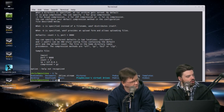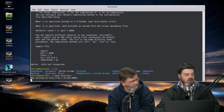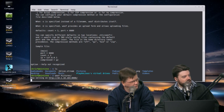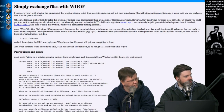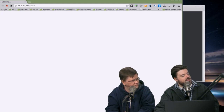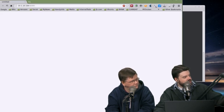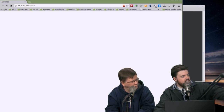So you go woof, and then you can say woof Pictures. I want to transfer this whole pictures directory. What it does is it gives me this URL right here. Now I don't know if this will work, just because of where we are. In theory... nope. If it did work, when you click on that URL right there, I can do it over here. See, it downloads pictures.tar.gz.